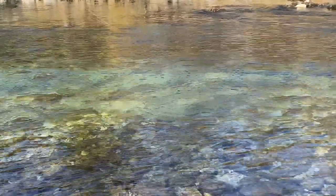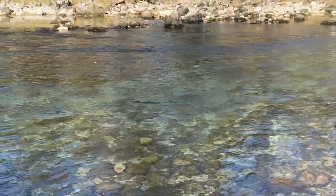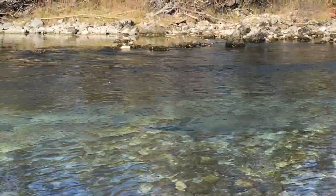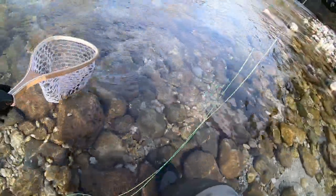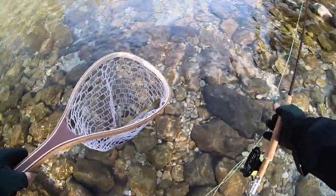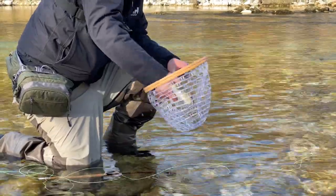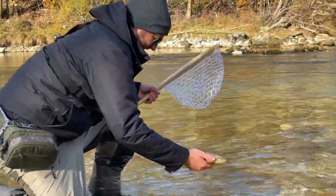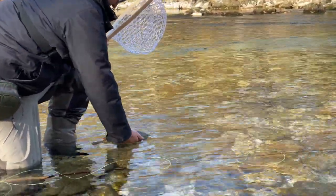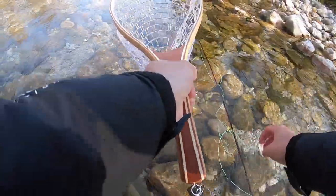Oh, don't get tangled up, buddy. Oh, there we go. Come here, bud. Oh, there we go. What a brown. Nice one. Sick. Hold on. He's a flailer. Nice fish. Let's let him go. He's good. Oh. First cast.